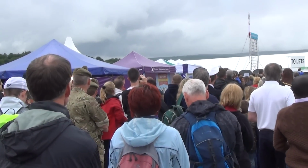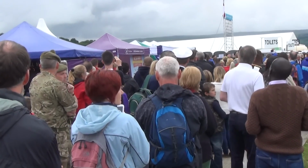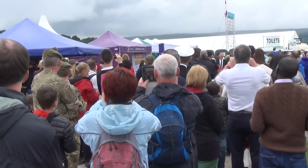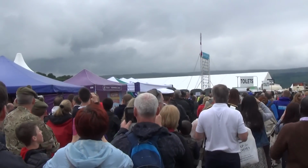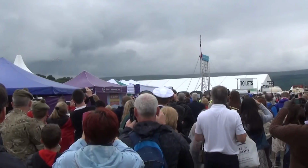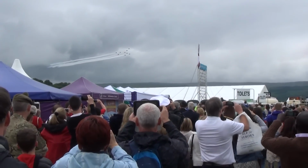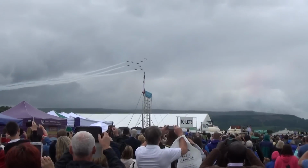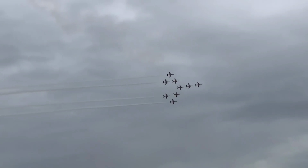Out to the left now, the team have formed an iconic shape. Get your cameras ready. Coming in from the left, they're going to show you Concorde. Coming left now. Holding right now.